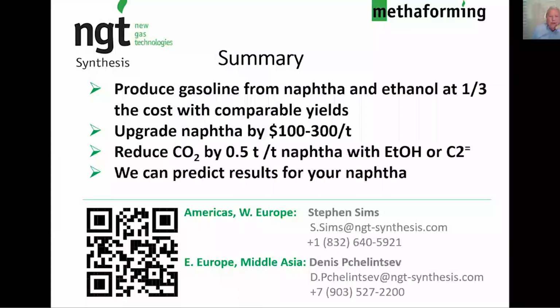So if, hearing this, you see an opportunity in your refinery for the inherent economic advantage of methaforming with methanol or ethylene from FCC dry gas, and particularly if you anticipate CO2 emissions credits coming in your area soon, let me know. Let me know what the naphtha that you have is, and based on all of our pilot plant tests, we can predict for you the yields you can expect. I show below the contact information for myself and for Dennis, who heads up our technical team in Moscow.